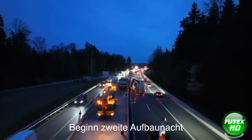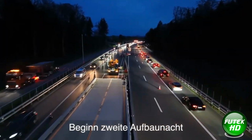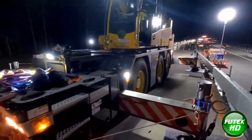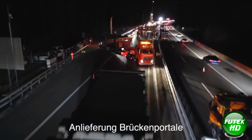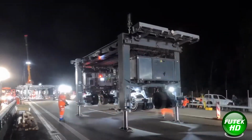The second night of construction commenced with crews assembling additional bridge segments, focusing on completing the remaining 100 meters efficiently. Bridge portals were delivered using specialized trucks, precisely timed to ensure seamless integration into the ongoing assembly process.